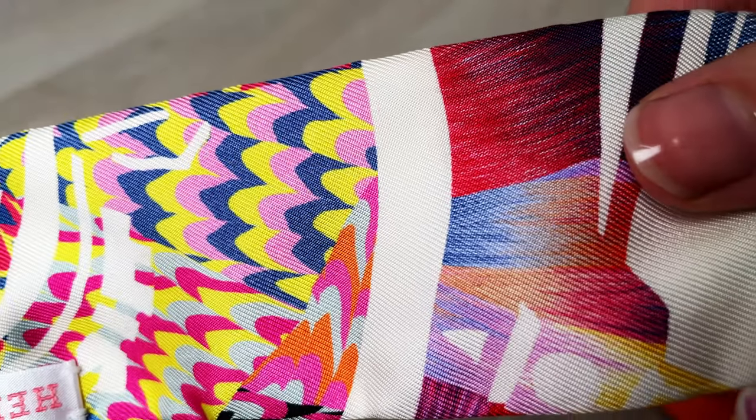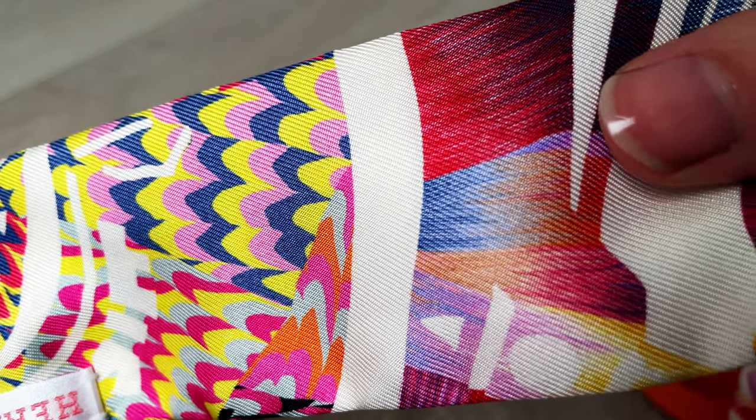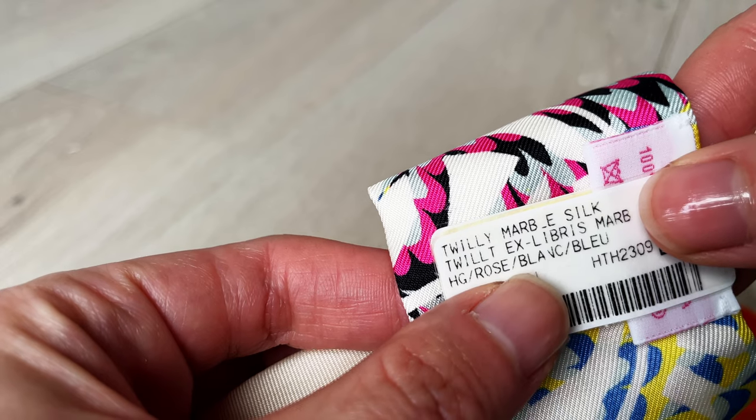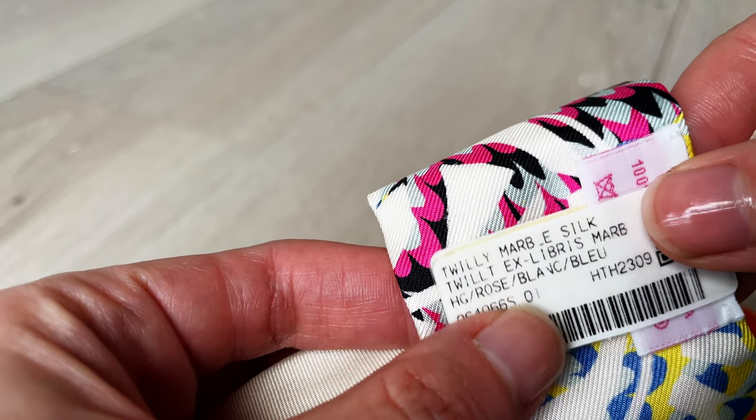Look at this amazing colorway. This is the Ex-Libris Marble Silk Twilly. I hope I have pronounced it right.